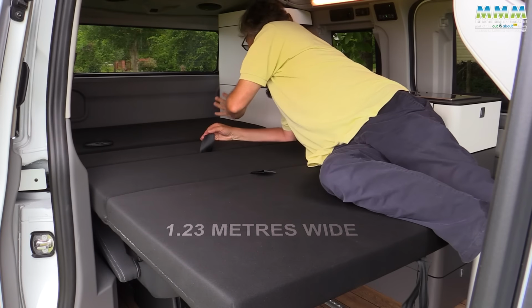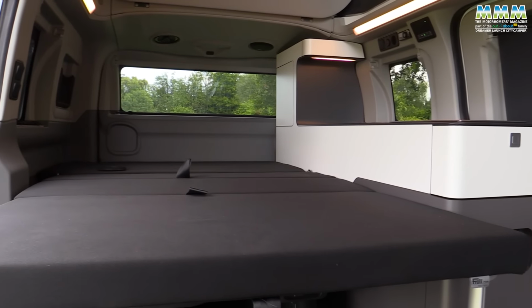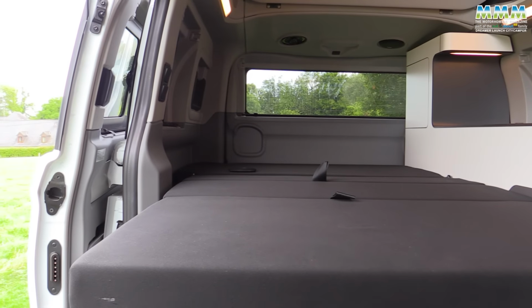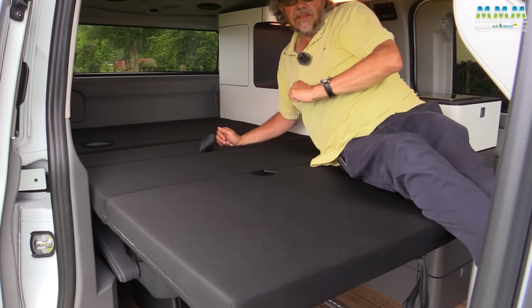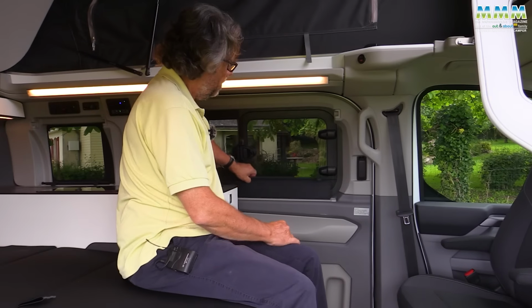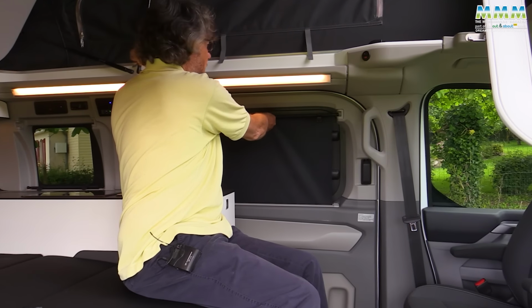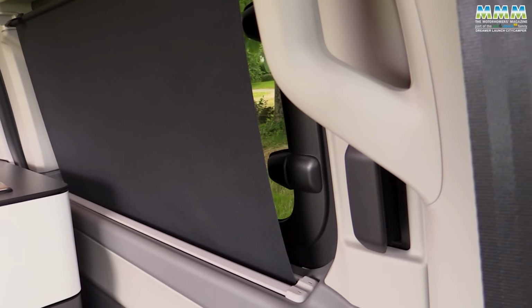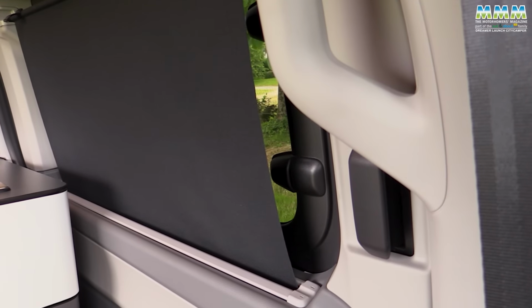Note also all the automotive plastic trims around the vehicle. It does feel very much like an OEM product. There are even nice details like these blinds, which are very easy to operate, although there are gaps at the side, so they don't give you complete blackout.